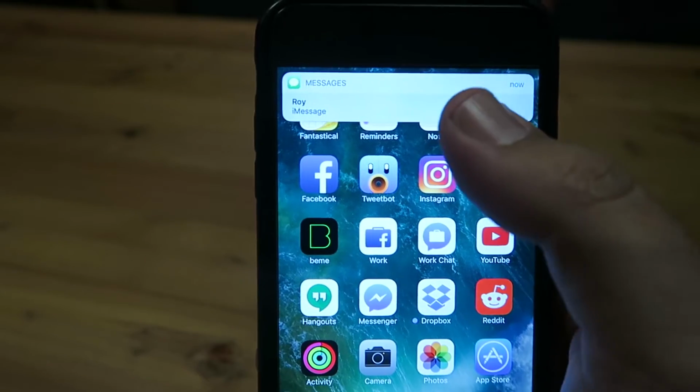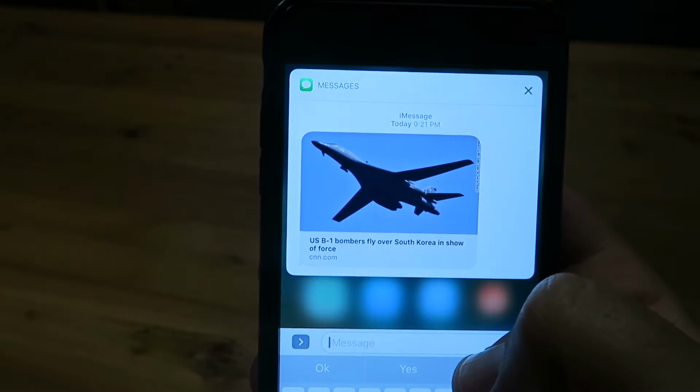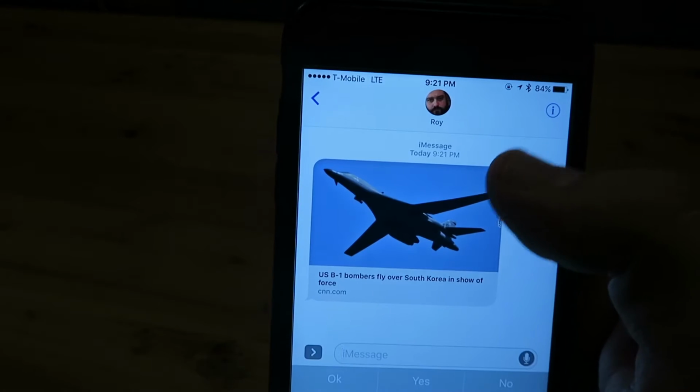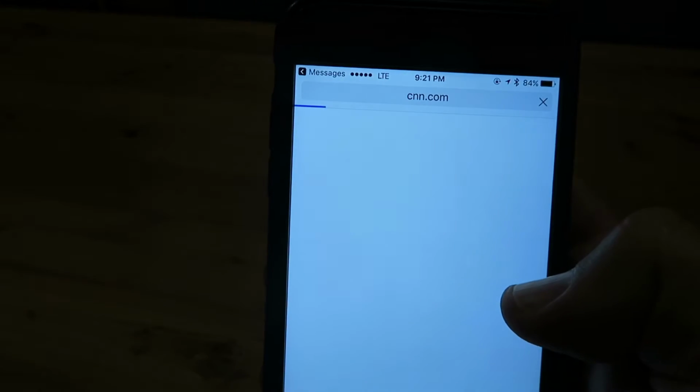Apple has improved notifications on the lock screen with rich notifications. You can now receive notifications and directly reply to them through the lock screen. You'll be able to view pictures and video directly in line with the message.